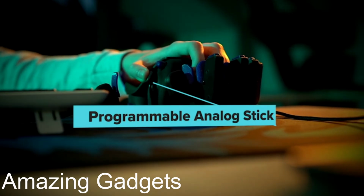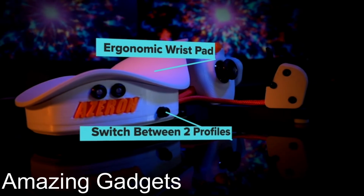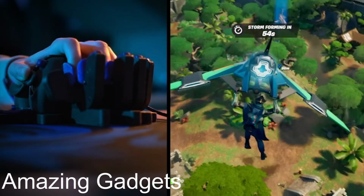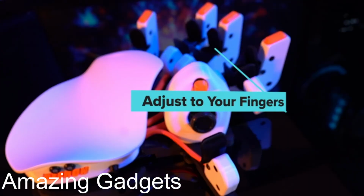Quickly switch between 2 profiles, which can be stored on the device. You can use the gaming keypad as a standalone device without needing to constantly run the software in the background. The ergonomic wrist pad has a naturally contoured design that follows the natural shape of your hand for increased comfort during long gaming sessions.